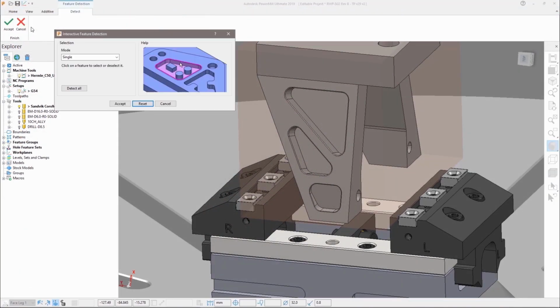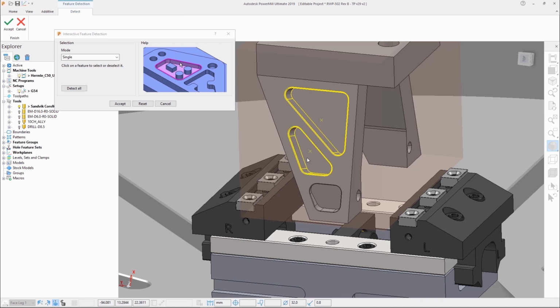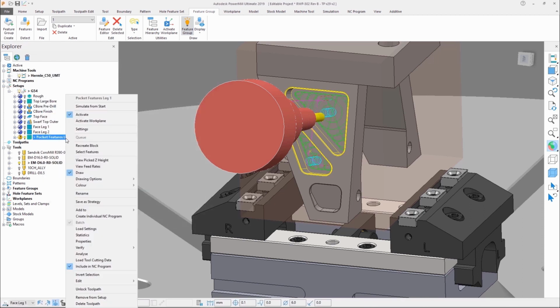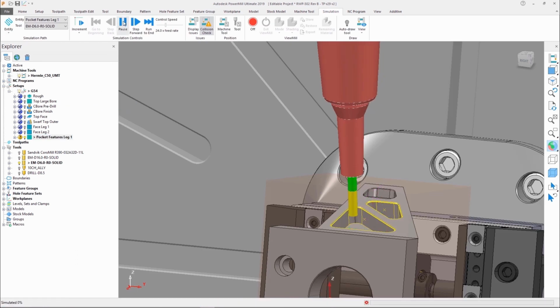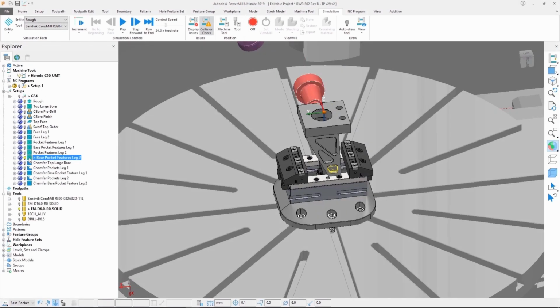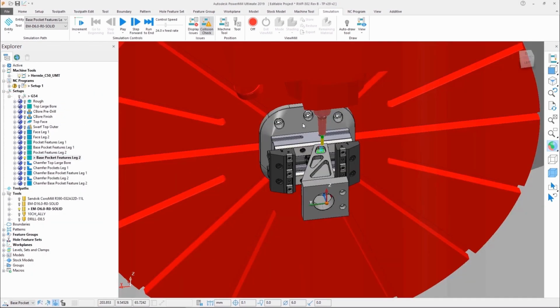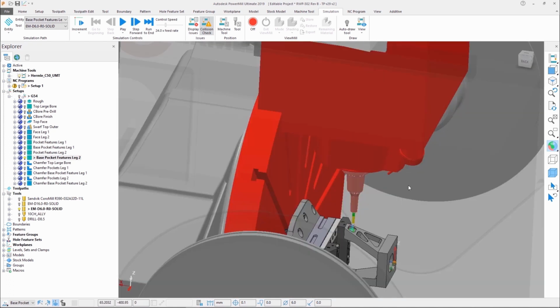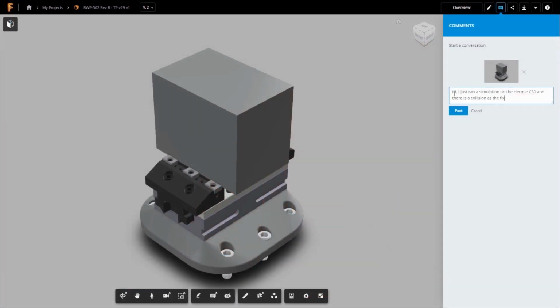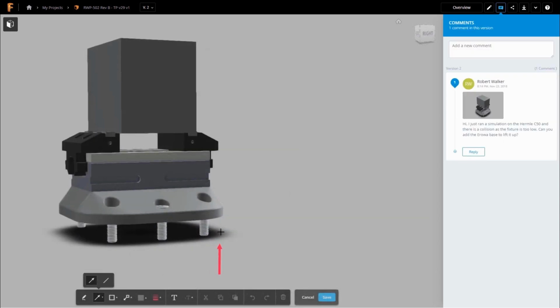So we export the data to PowerMill, where we create our machining features, in this case some simple 2.5D index pockets. We then run through the simulation to verify that all looks good. Now, because we have the full machine environment, we can see that when we tackle the lower pocket, we have a collision with the base of the machine. We can either fix this ourselves, or we can use Fusion Team to communicate with our team members to request a change. In this case, adding a 100mm riser plate to provide a bit more clearance for machining.